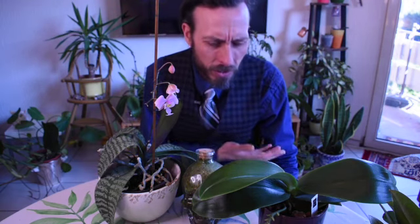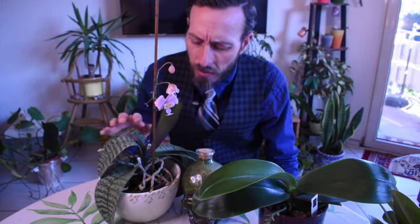Why do I think it's fertilizers specifically? A couple reasons. First, the plant has grown vegetatively wonderfully for the whole time we've had it. So it has enough energy and nutrients from the light and its fertilizer and water. It has enough of that to put on good vegetative growth.